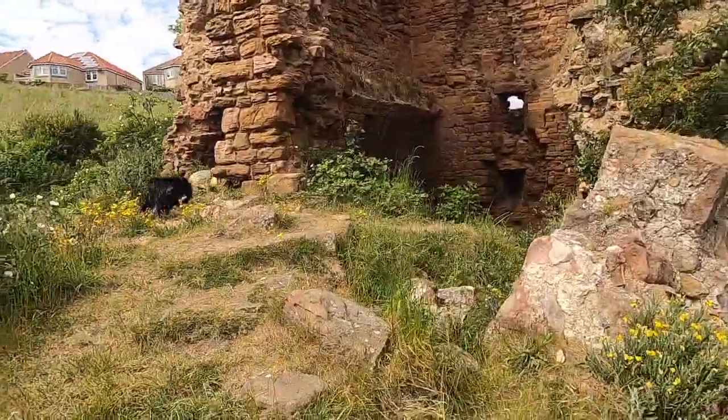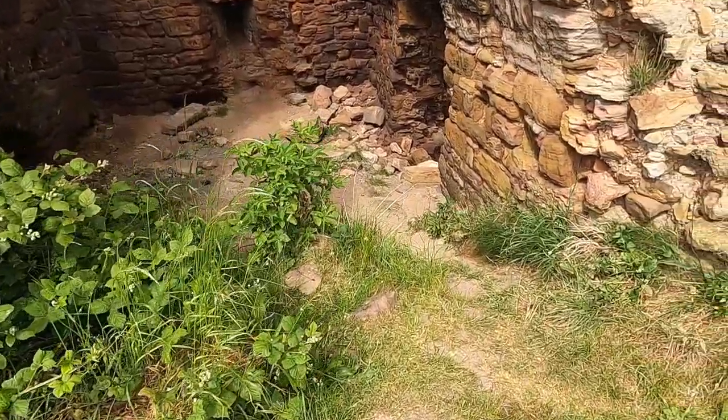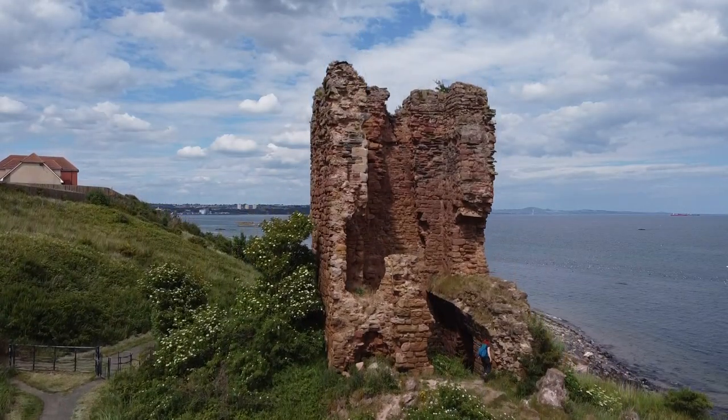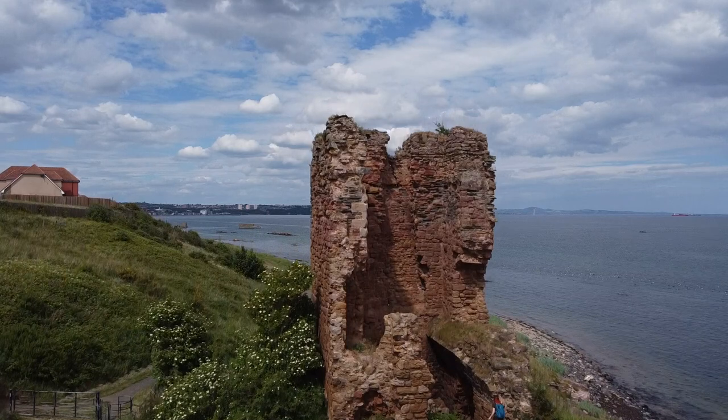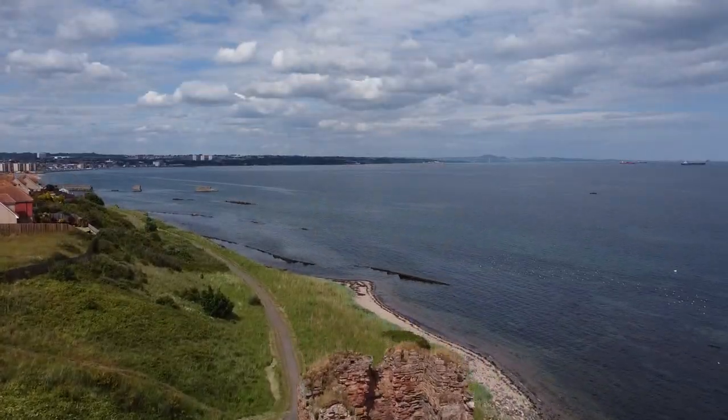Seafield Tower is all that remains of a small castle built in the 1540s. It passed through various owners over the next 200 years, and was finally abandoned by the Methven family in 1733, leaving it to fall into disrepair and ruin.